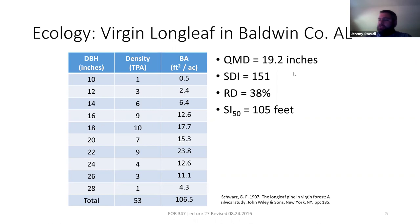Site index 50 years on this site would have been 105 feet. This stand was in excess of 50 years. So you're probably looking at average canopy height of about 120 feet on this stand. So you can see it's a pretty low stocking stand with large trees.